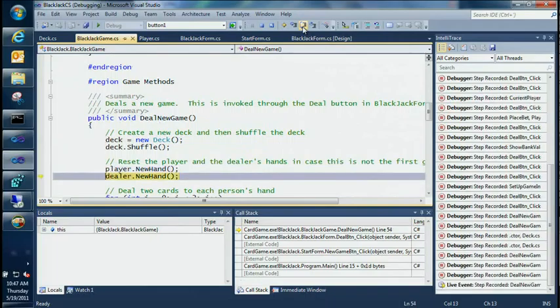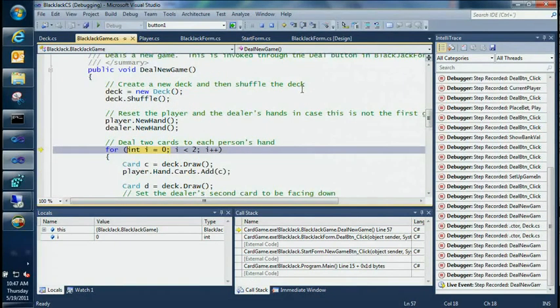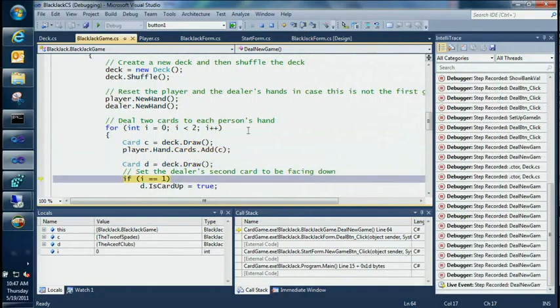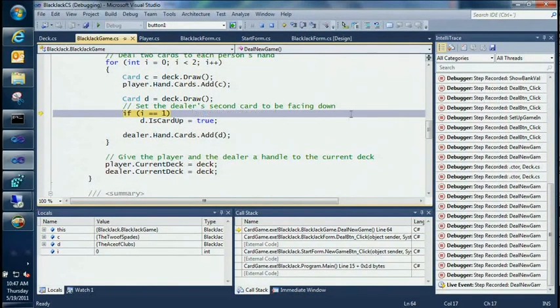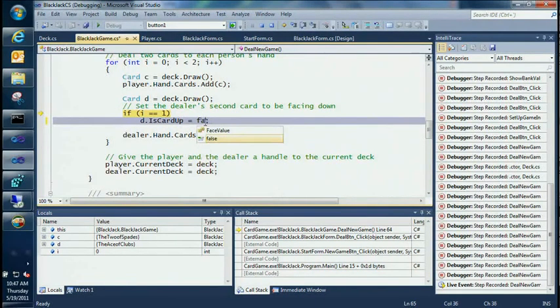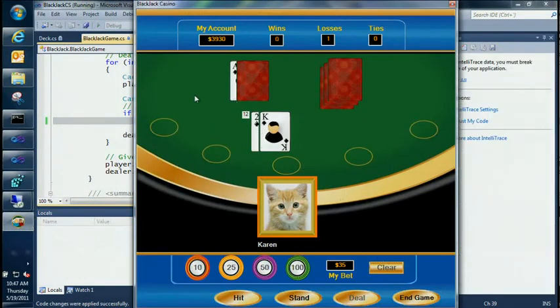And where this bug actually is, after I start going through a bunch of these different files, is, all right, well, I'm stepping through and I say, oh, set the dealer's second card to be facing down. Oh, that looks to be true. Pretty simple bug. If I set this to false, that looks to be it. That's my bug. Let's continue debugging just to make sure. There it is. My blackjack now behaves as it should.